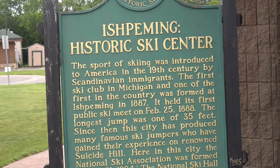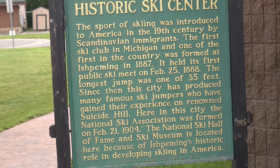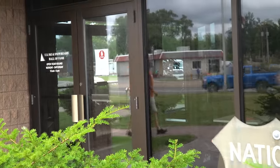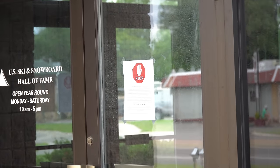Ishpeming is therefore home to the U.S. National Ski Hall of Fame and Museum. Just our luck, though, the museum is only open limited days during the COVID-19 pandemic, and those days of the week don't coincide with our visit to Ishpeming.